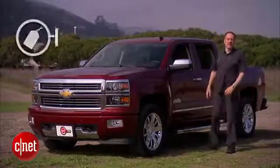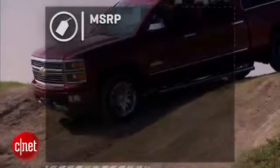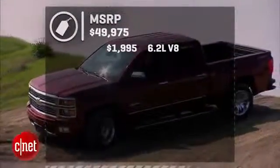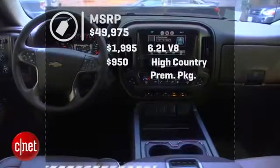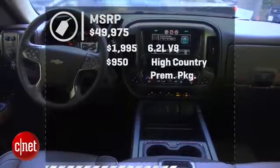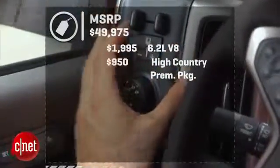All right, let's price this big guy. As I mentioned, this is top of the stack. So a High Country four-wheel drive is going to run you about 50 grand just to start. Add another 2,000 if you want the 6.2 V8 that we've got in this guy. The High Country premium package brings you the sonar, front collision warning, lane departure warning with the butt fumbler, heated wheel, and some other niceties. It also includes the trailer brake panel we saw.